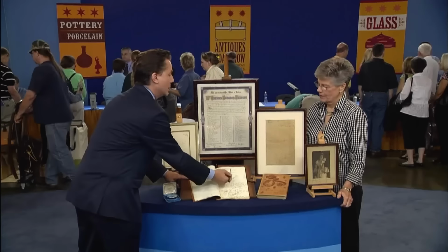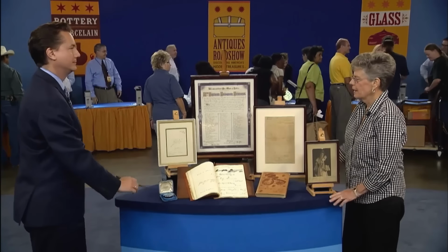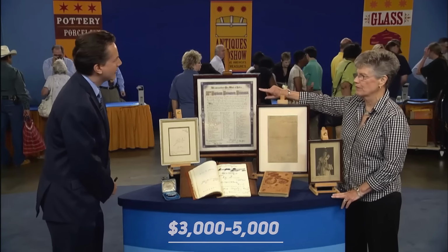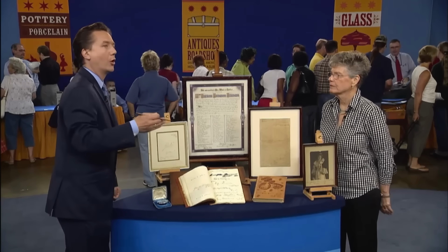For example, at an auction, the book would sell for about $1,000 each, while the jewelry may bring $3,000 to $5,000 on its own, but the whole collection together at an auction would be worth $75,000.